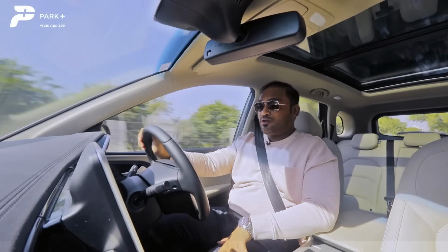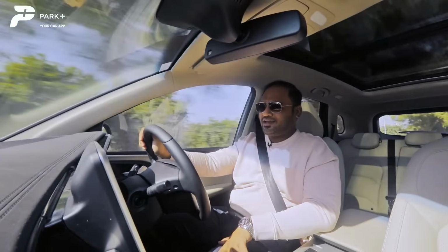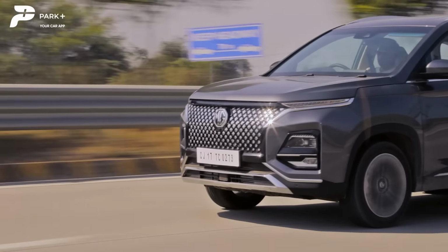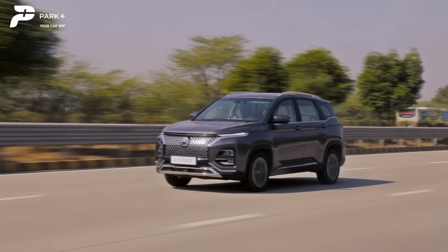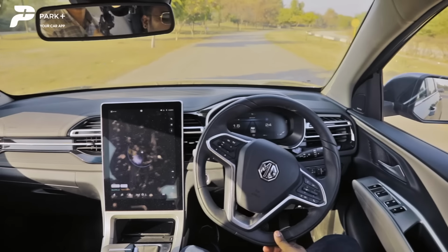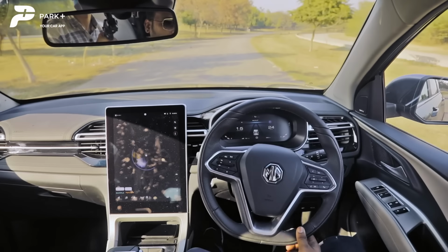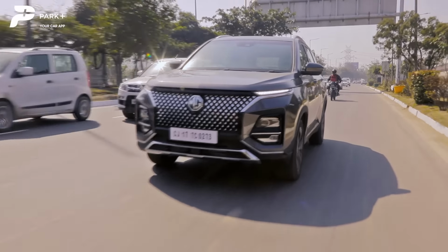Then you also have auto indicator, so basically when you'll be turning the steering wheel and if you miss putting on the indicator, the car will do it for you. A very good safety feature to have in our traffic conditions, because most of the times we do forget to use the indicators. The ADAS feature does take a bit of getting used to in the Indian traffic conditions, and more often the car asks you to keep your hands on the steering wheel. But in rush hour traffic, it's a relief.